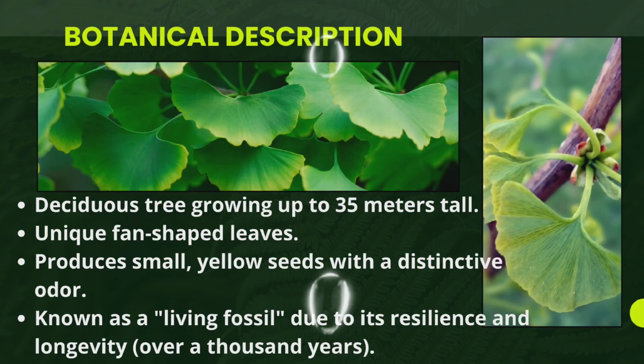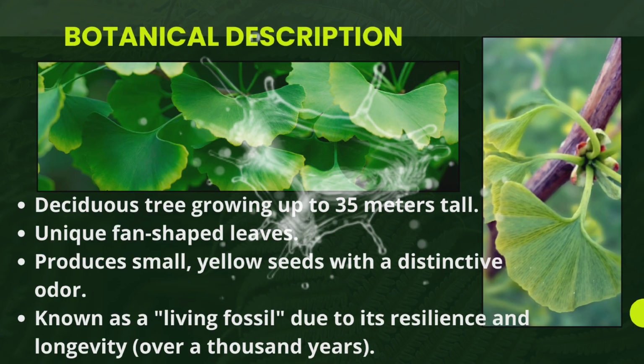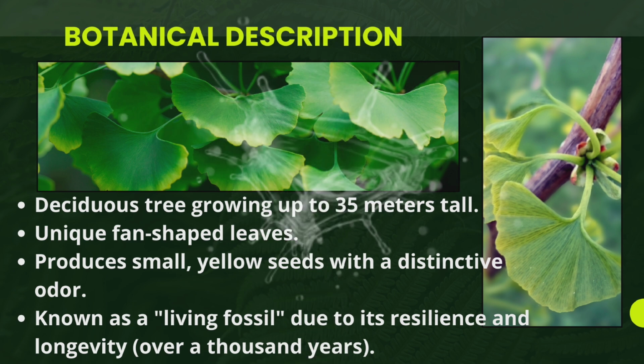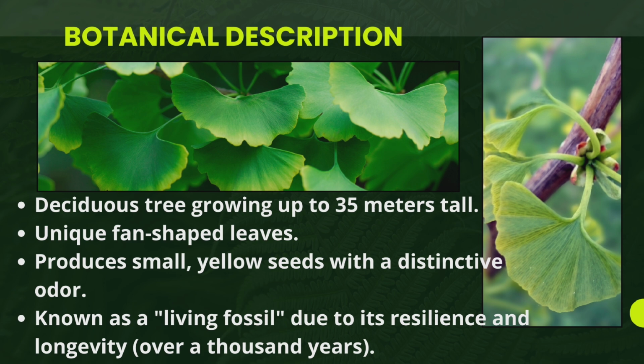Ginkgo biloba is a deciduous tree that can grow up to 35 meters tall. Its unique, fan-shaped leaves and small, yellow seeds are not only visually striking but also contribute to its medicinal properties. This hardy tree can live for over 1,000 years, earning its nickname as a living fossil.